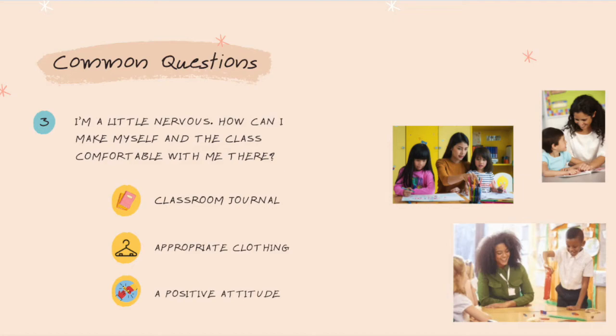Right. And my next tip would be to wear appropriate clothing, usually just clothes that are easy for bending down and moving around the classroom. Also clothing that is professional clothing and clothes that make you feel comfortable and confident and that you will hopefully feel great about later on if you're applying to work at that school.